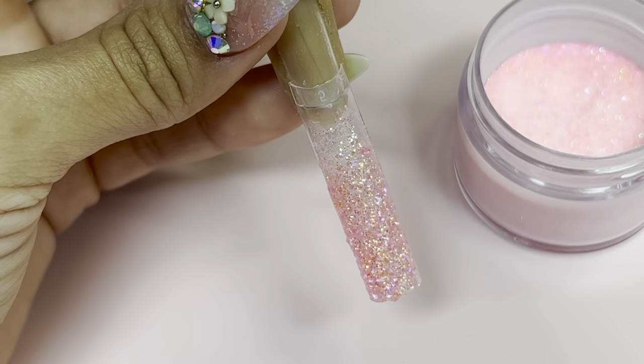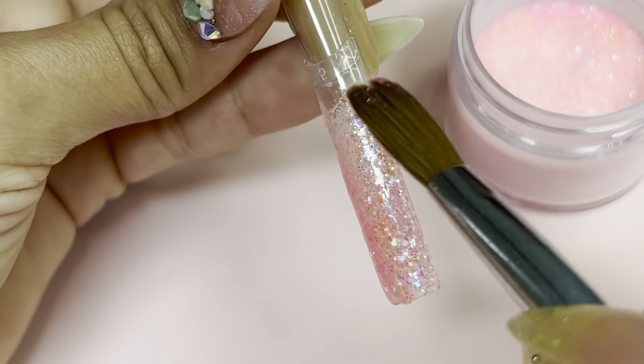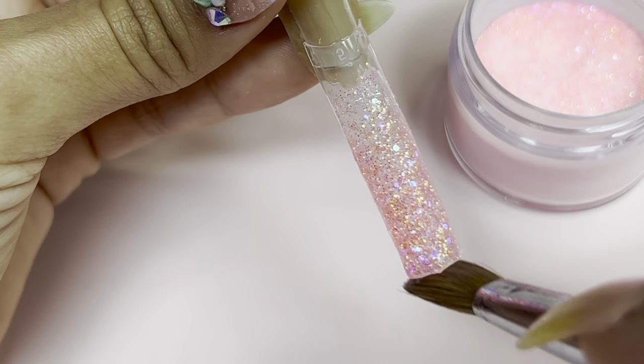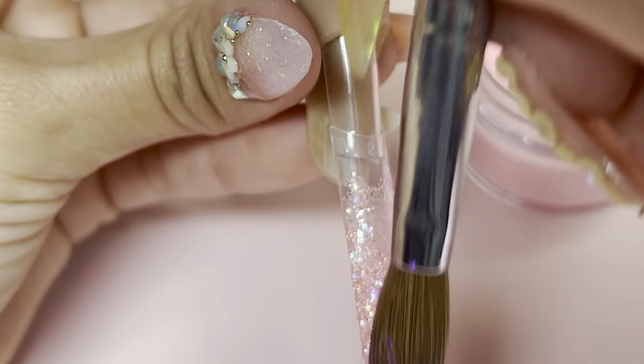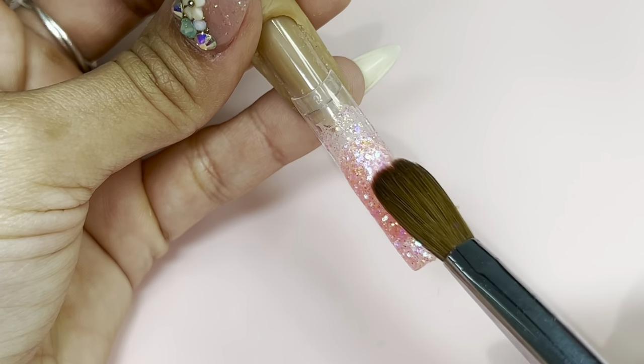Also guys, I don't think I mentioned it in the beginning, but I will be using two different covers from Bomb Nails. I'm going to be using my favorite one, which is called Teddy Bear. I love that one. That one is definitely my favorite cover nude. And I will also be using the Baddie Nude.